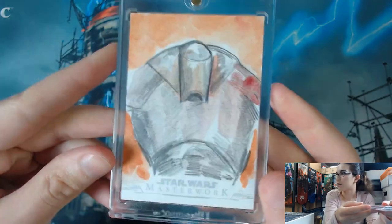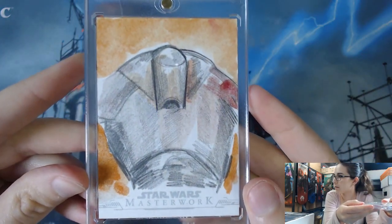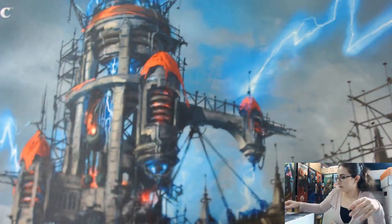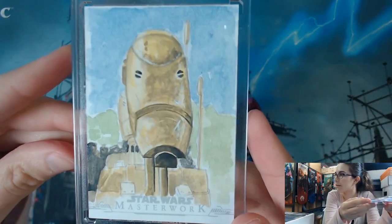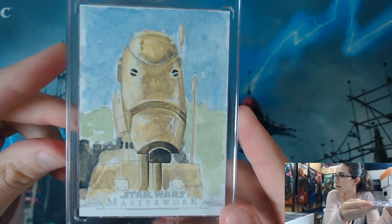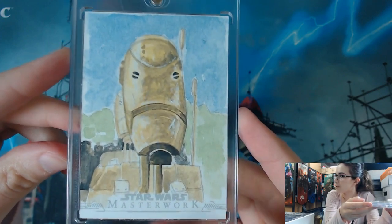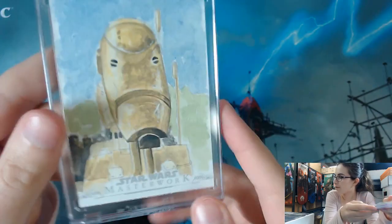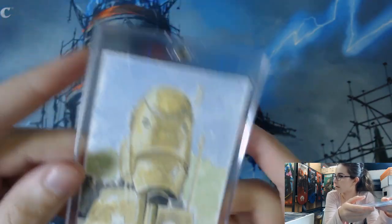It's the wrong Battle Droid. I'm not a fan of Super Battle Droids, but it was so cheap that I said it's so cute, I need to have it. Then this is a Nick Alsop Battle Droid, the one he made for the set. I was talking about how much I love Battle Droids in the Star Wars group on Facebook, and he said, hey, I made one for Masterwork. So I made it my goal to find this card and add it to my collection.